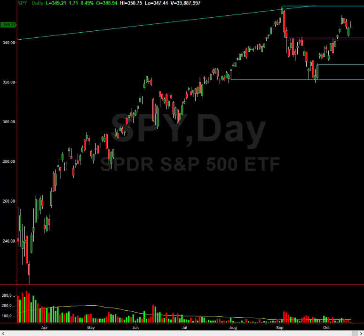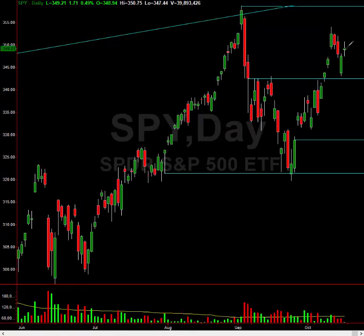Looking at the S&P 500, doing a quick little summary on this one, folks. S&P is up a little bit on the day. The Spider's up about $1.70. We're kind of in the midst between here's a tail on the top, here's a tail on the bottom. That means we're right in the middle of the daily range.